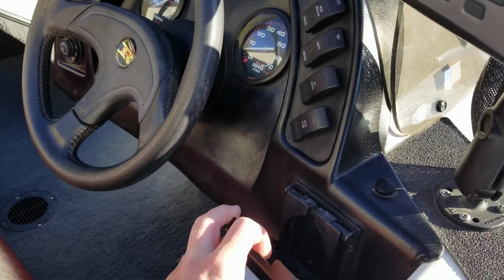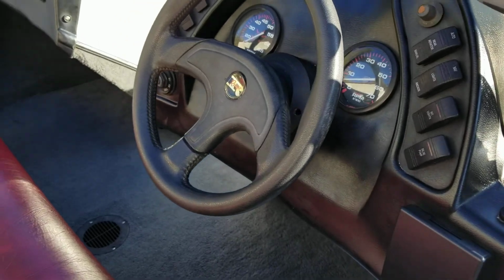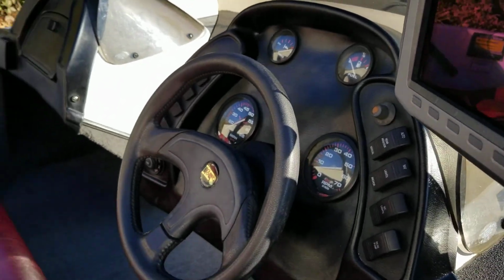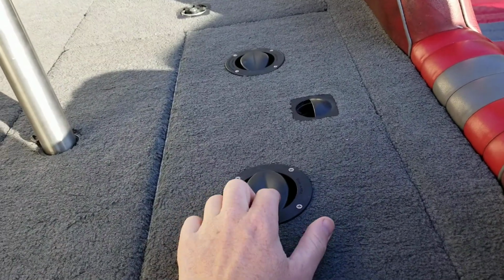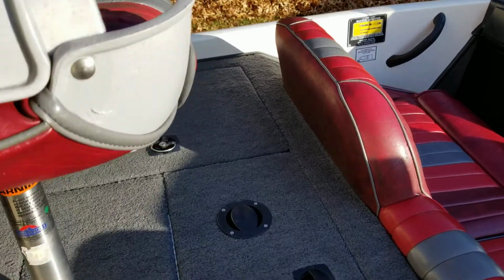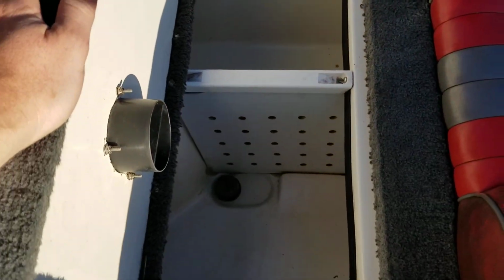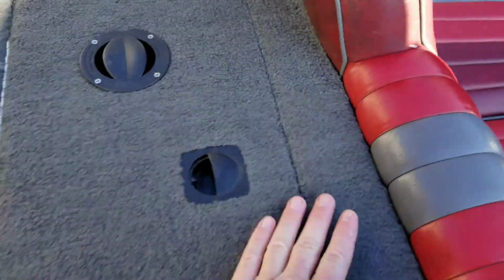It's got some nice little folding cup holders right here. All the gauges work, all of the switches work, everything that's electronics works. It has one live well back here with aeration holes, and the live well works perfectly. It also has a divider in it. It's a removable divider, so if you're in a tournament you can separate your fish. If you're not in a tournament, you can take that out and put all the fish in one.